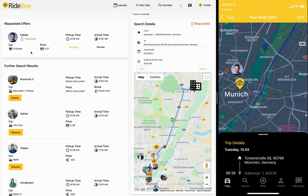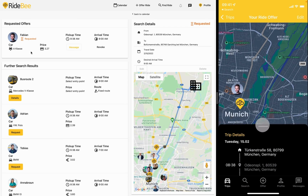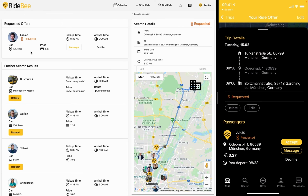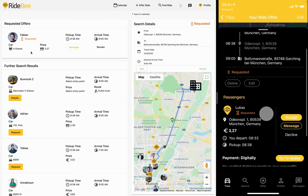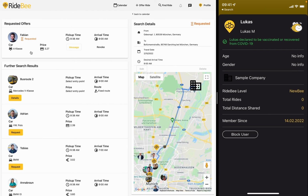If I want to get additional information about the participant of the platform, it is possible to click on the profile pictures at any time, so that a window with additional information is presented. The user statistics that are presented help to raise the confidence in a new carpool.